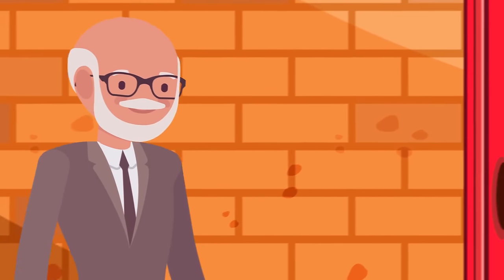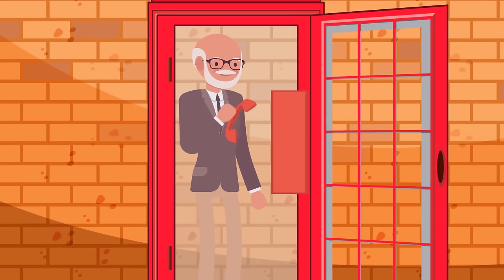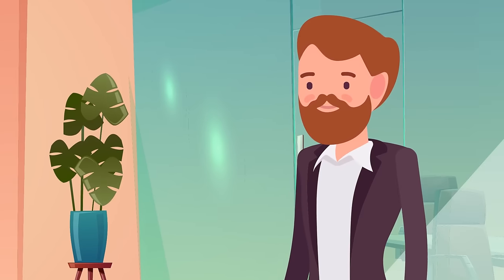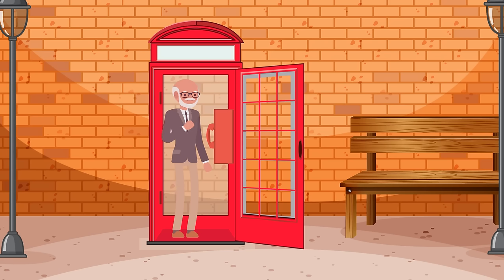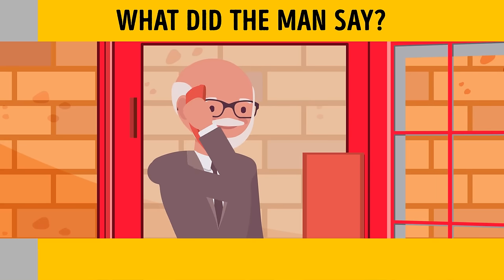One elderly man could only use a public telephone to make his calls. Once the phone stopped working, the man informed the phone company. He waited and waited, but no one came to fix the phone. Several days later, the man visited the company again and said something. The day after, the phone was working again. What did the man say?